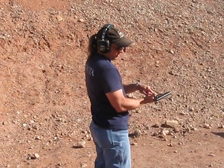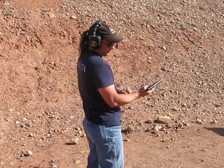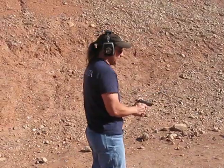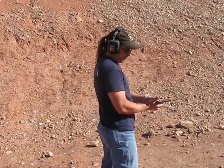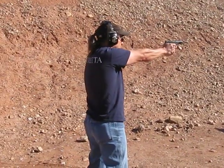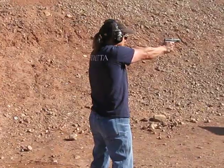There is also a manual safety here, and the manual safety does function as intended. I'm having to activate the grip safety and the manual safety at the same time. With the safety down, there's no click or anything, it's just a slider. And so it slides down. There's no real tactile feel, but then it's down.